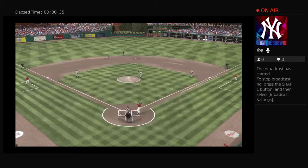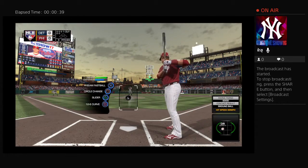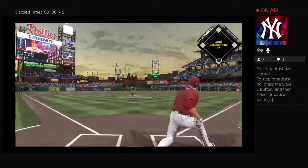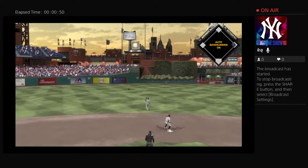All right, time for the majestic defensive alignment for the Tigers. In this day and age with analytics and the shift applied all over the field, this team is old school. They may be a dinosaur. They don't shift as much as everybody else. They play that stationed standard baseball. And that is through into center field for a 1-out single.